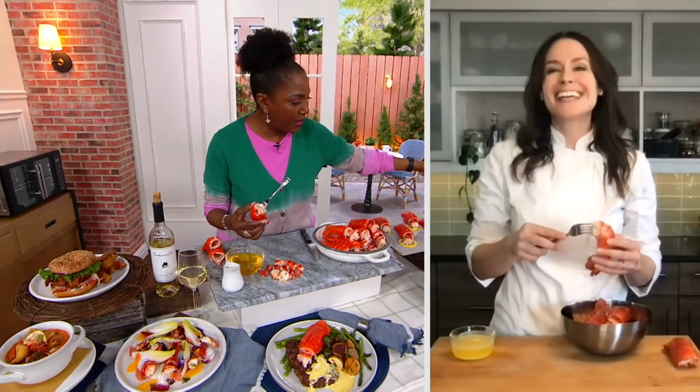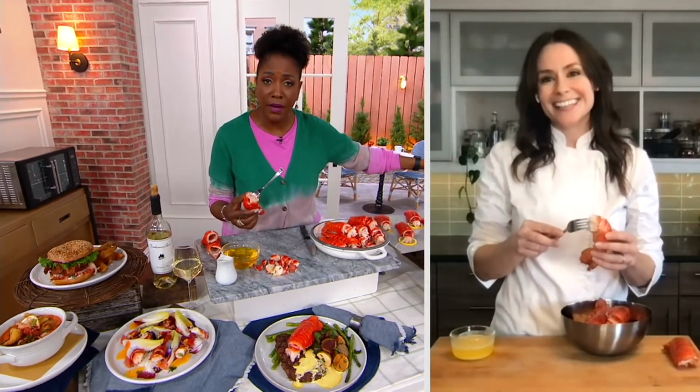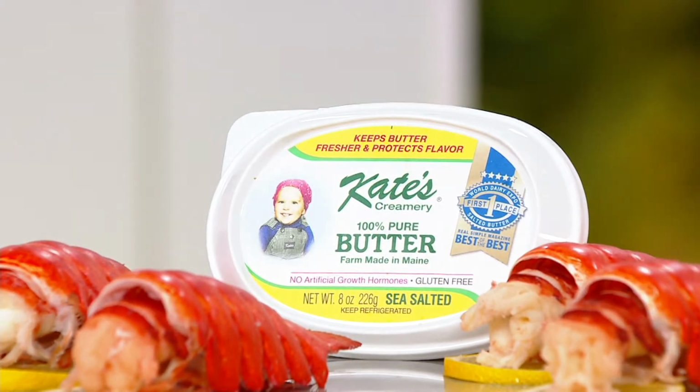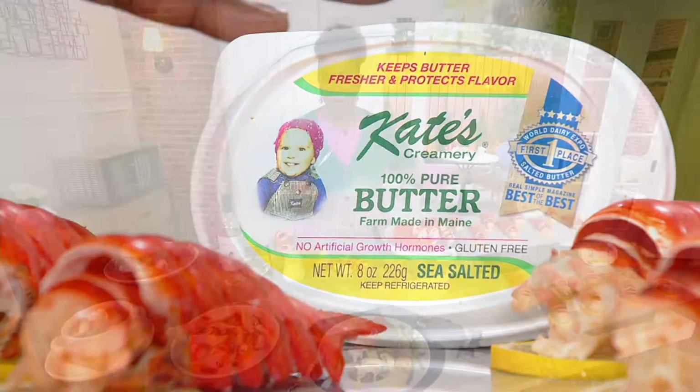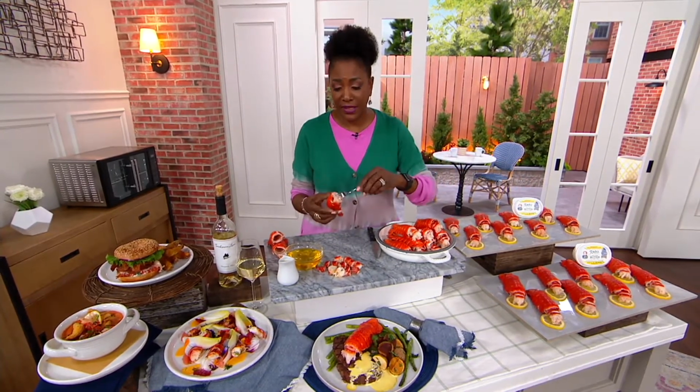Yes, exactly. But you also receive a tub of the butter with this. This delicious butter that I'm dipping in, the Kate's butter, which is coming in this offer, you'll get 1 tub for the 8 count and 2 if you get the 16.